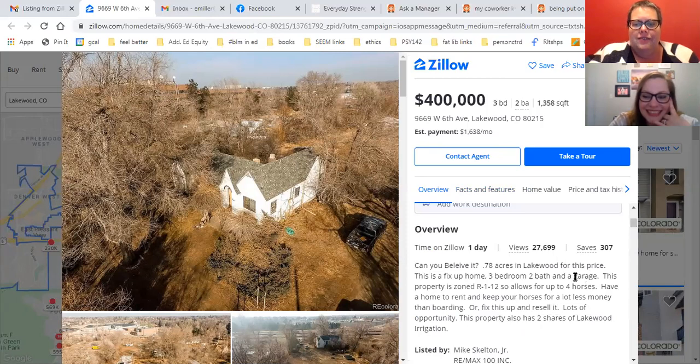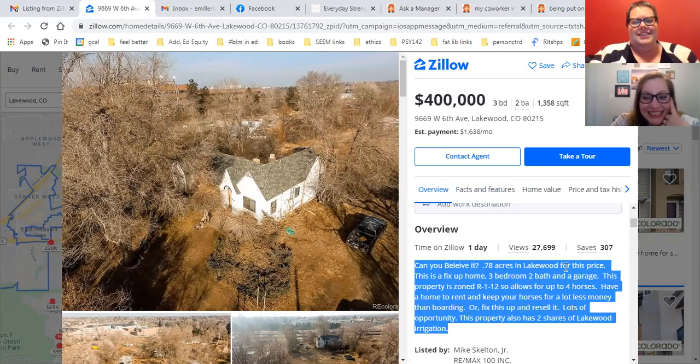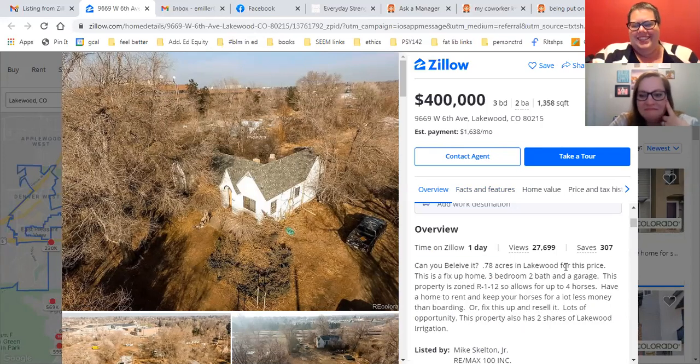Can you believe it? 0.78 acres in Lakewood for this price? This is a fix-up home. 3 bedroom, 2 bath, and a garage. This property is zoned R112, so it allows for up to 4 horses. That's also something that has not been said about my house. Not something I usually look at. Have a home to rent and keep your horses for a lot less money than boarding. Or fix this up and resell it. Lots of opportunity. This property also has 2 shares of Lakewood irrigation.